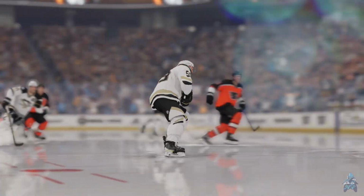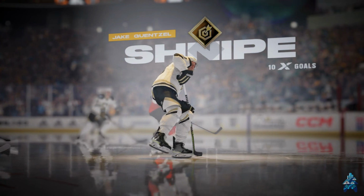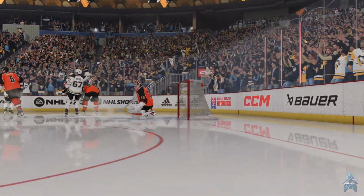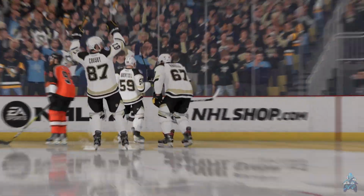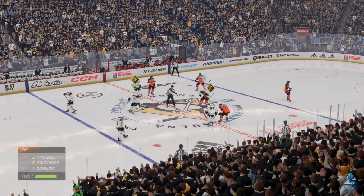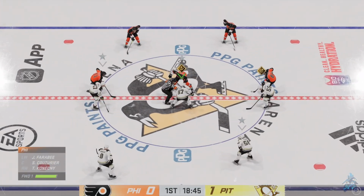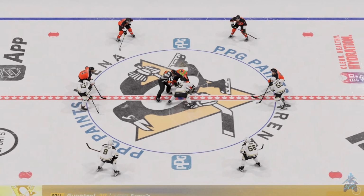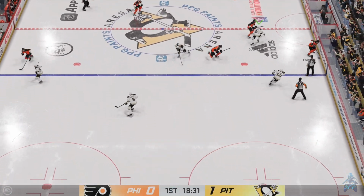He's known around the league for this. I mean, he gets a little bit of room. He's so accurate. As soon as he can settle that puck down, he can deliver the puck exactly where he wants it to go. The Penguins have turned it up to 11 here early with that goal. They told us this morning that they wanted to attack early. They thought that the other team might not be ready for a quick start. Turns out they were right.